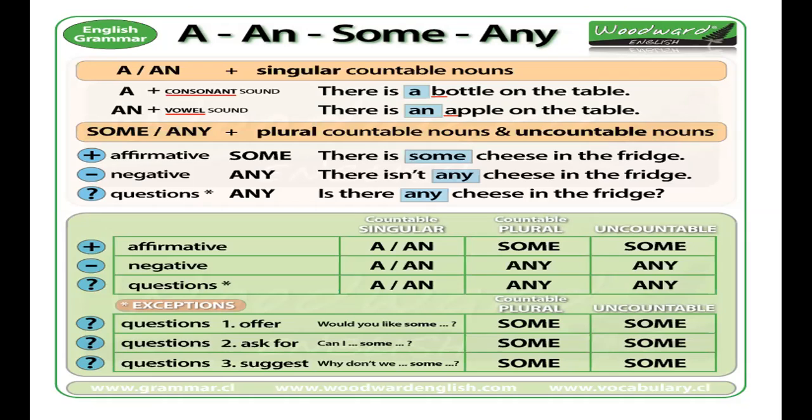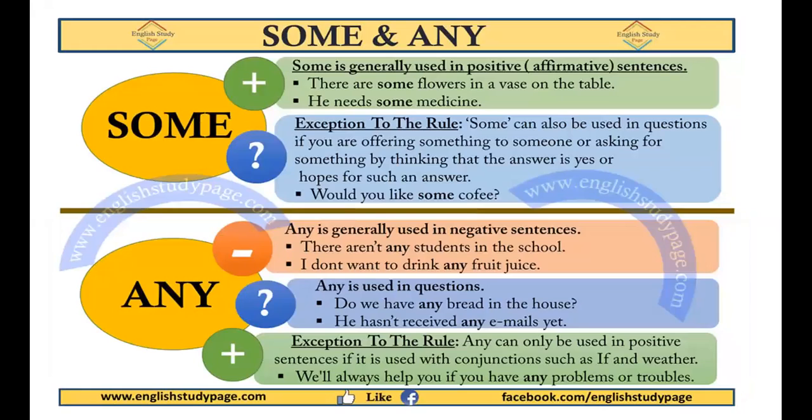Entonces vemos que solamente en ese caso yo utilizo some para preguntas. Or when I'm asking for, can I take some cookies? ¿Puedo agarrar algunas galletas? Okay, or when I suggest, why don't we eat some cupcakes? ¿Por qué no comemos algunos panecillos? Como manera de sugerencia, ¿verdad? Why don't we eat some burgers? ¿Por qué no nos comemos algunas hamburguesas? For example.